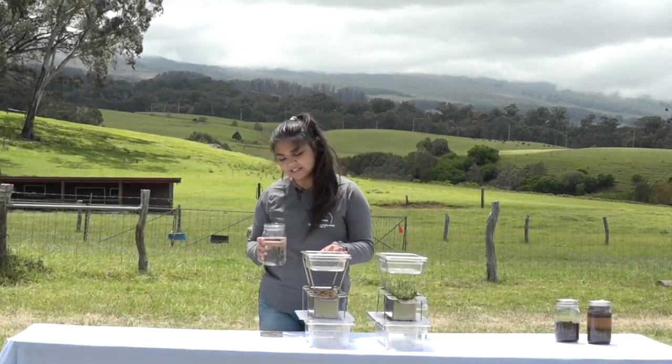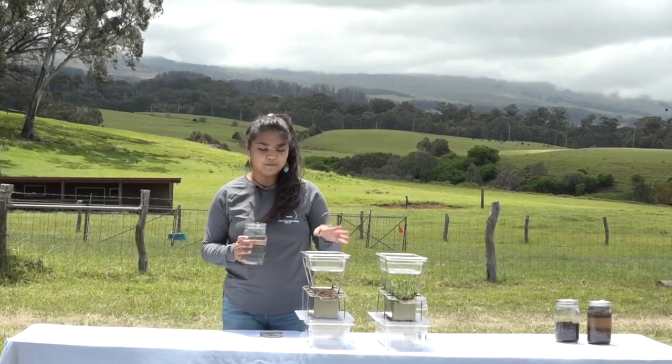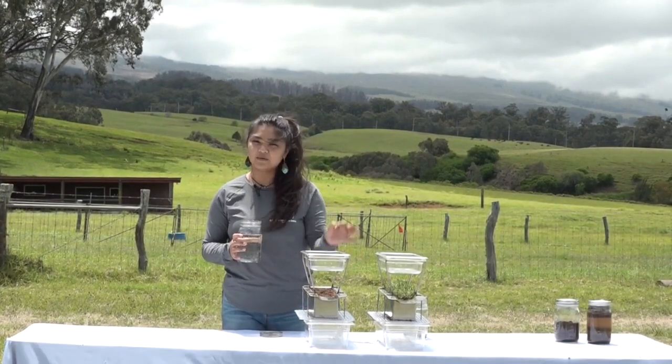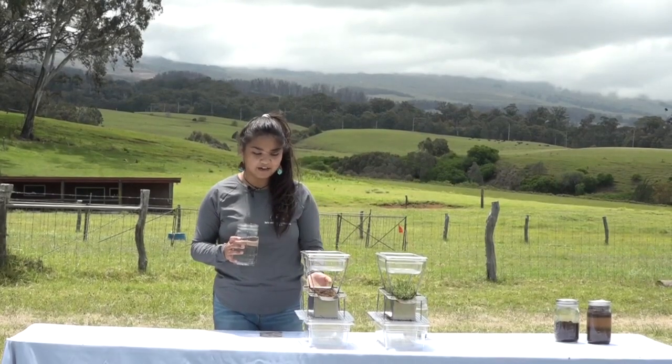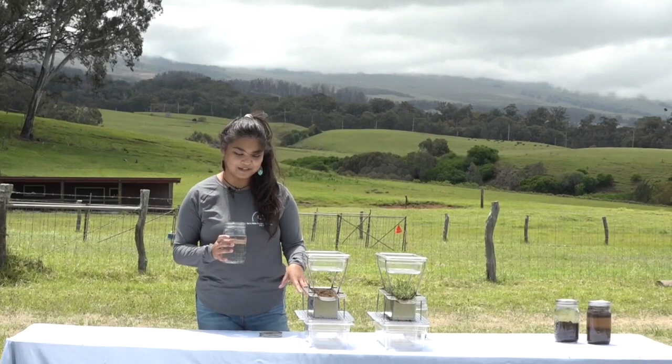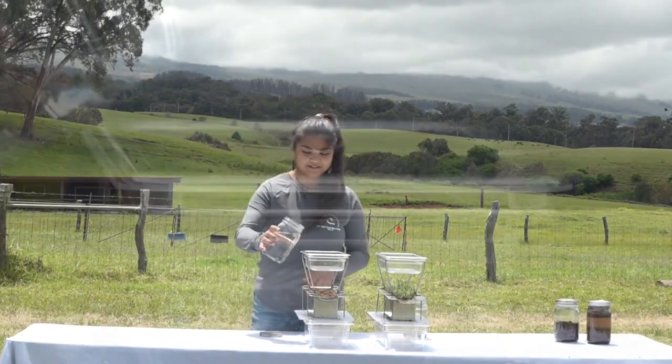All right, so the way the simulator works is we're gonna pour water into this top layer, and this little container has holes in it, and it's going to allow rainfall to happen. We're going to create rainfall, and then we're going to see what happens when the rainfall interacts with our soil.